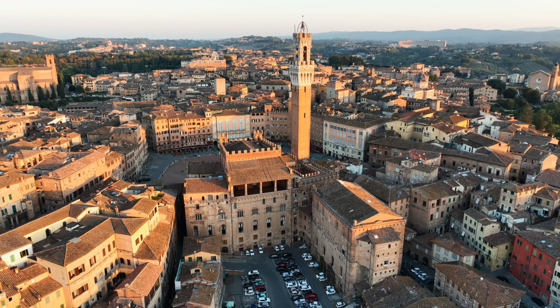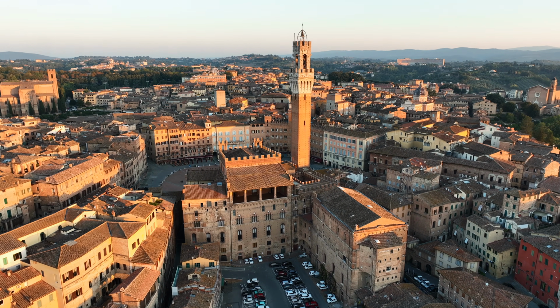Honestly, visit Italy if you want to be transported back 600 years in time, because there's virtually no modern buildings around in any of the cities. Rome, Florence, Venice. You just feel like you're living in history, and it's beautiful.